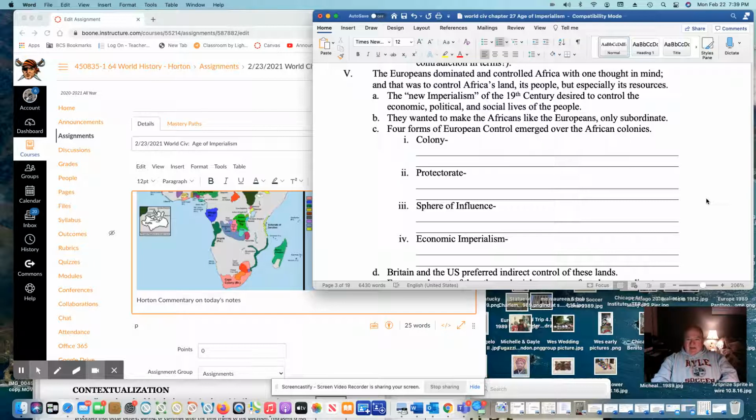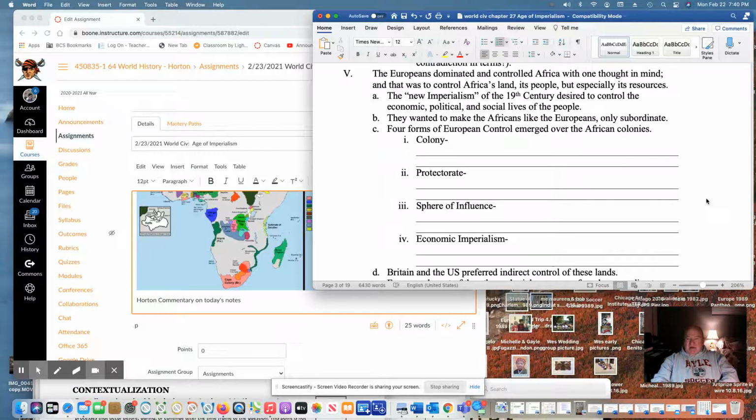The second kind was the protectorate, where the European country would claim that to protect the country, it would establish a large military presence in the country. And the primary purpose of the military presence was to make sure that the natives didn't cause any trouble. The other kind, sphere of influence.